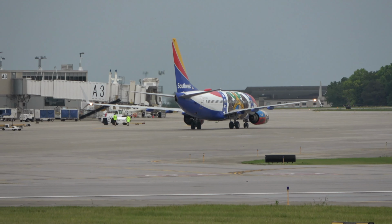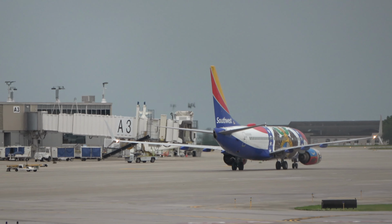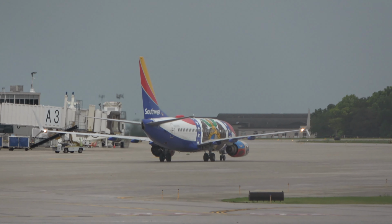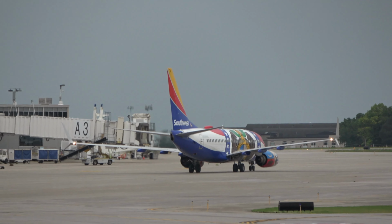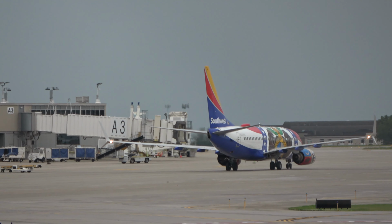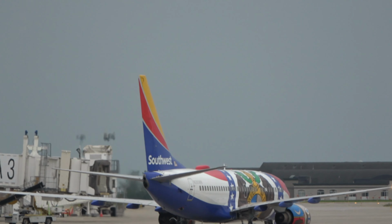And here we have Missouri 1 about to taxi out as Southwest Flight 633 to St. Louis. This aircraft is November 280, why not? So, you know, it's a pretty cool aircraft. And there he goes, starting his taxi roll very soon. Such a beautiful livery. I love these Southwest state birds.